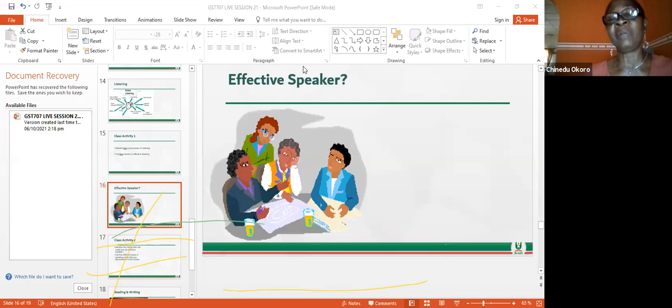Like this chat that you are sending now is a feedback mechanism. That's what we call it in communication. And of course, in speaking and listening, it's feedback. You are feeding me back. And it's a way of assessing yourself too, how much you understood the topic, how much you understood what we've been discussing.